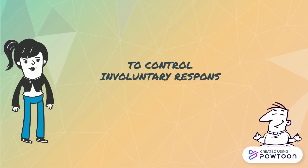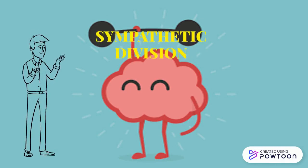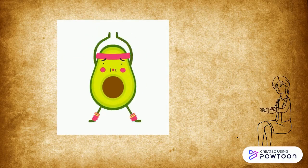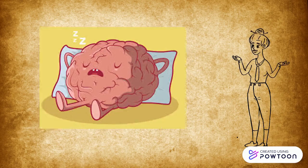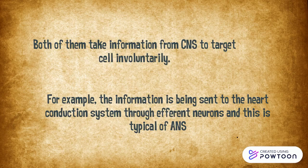Moreover, there is the autonomic nervous system (ANS). It controls involuntary responses. It can be divided into 2 divisions. They are the sympathetic division and the parasympathetic division. The sympathetic division is switched on and more active during exercise. That's why the sympathetic division is sometimes referred to as the fight or flight response. However, the parasympathetic division is the opposite of the sympathetic division. It is less active during exercise and more active during rest. Both of them take information from the CNS to target cells involuntarily.